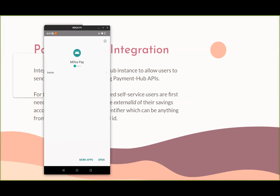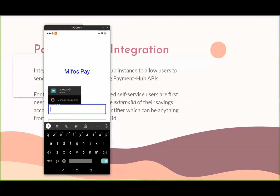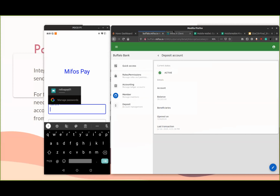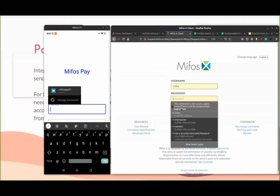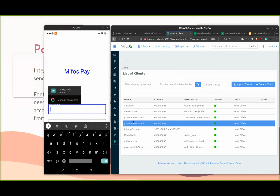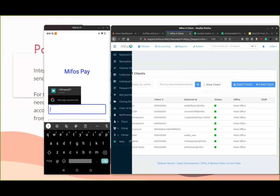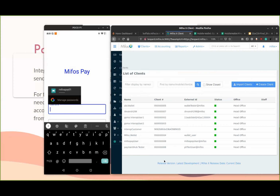Since I worked on the payment hub integration last year's development also, this is not an updated application. For today's demo I have created two clients: one is the ABC wallet, and the second is the payment hub tester. I will log in using the ABC wallet, whose credentials are wallet tester.